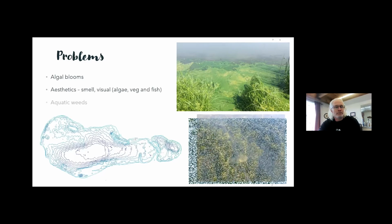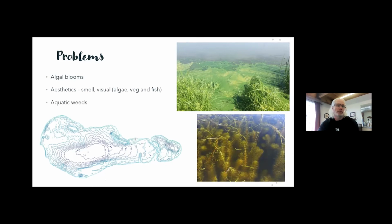And then you'd have aquatic weed problems. So the aquatic weeds would come right to the surface, start choking or drifting along the surface to the far end of the lake where the wind would blow any cut or fragments of vegetation, and it again would contribute to the smells. So those were the main problems in the lake.